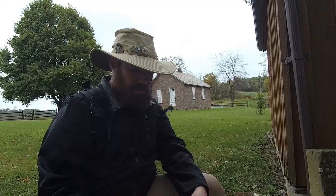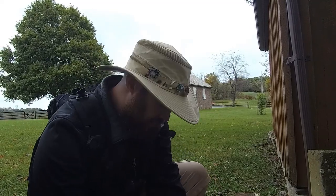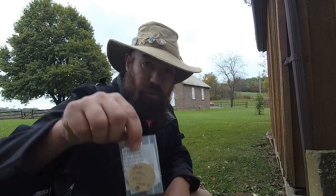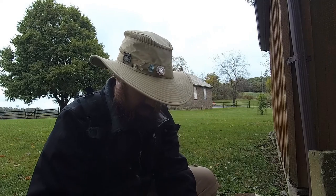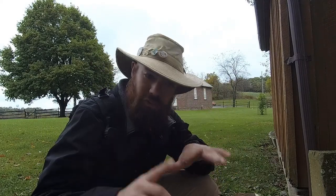All right, we've got cache number five here at the Quaker Meeting House. And for this one, we're going to leave on the coins. Logbook. Sign this, and then we're off to number six.